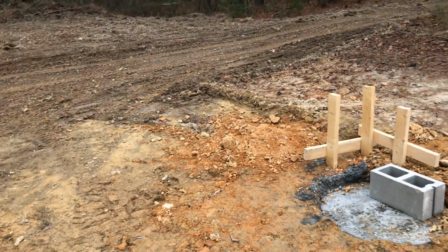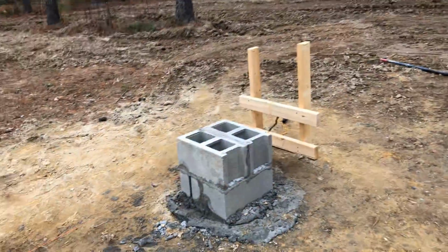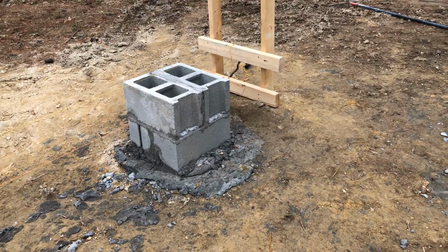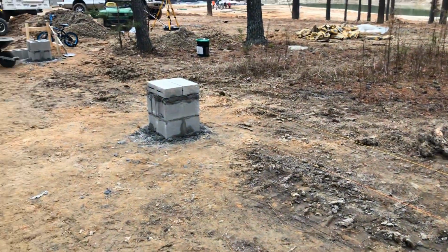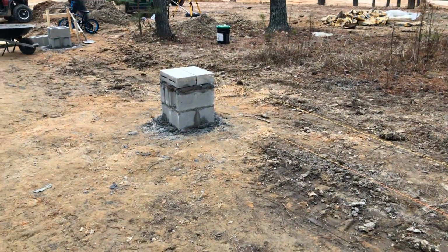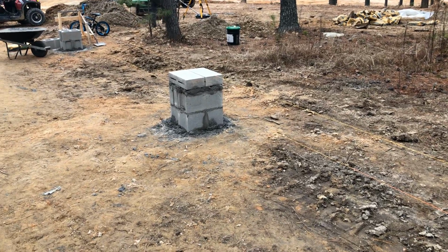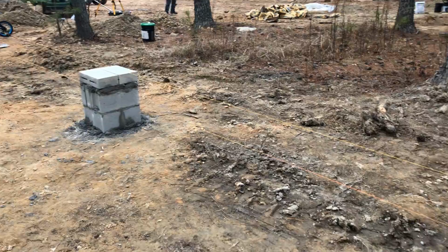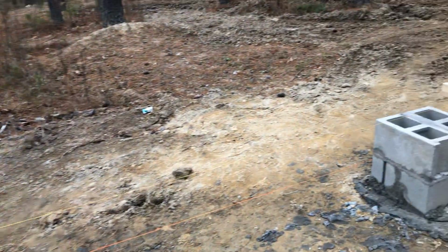Then what we're going to do is build our piers. As you can see here, we built one set of piers, and we did a string line to make sure everything's going to be level. This side is only 2 sets of 8-inch blocks, and this took 2 sets of 8-inch blocks plus a 4-inch block to have it level. So I think we're about 4 inches different from the front to the back.